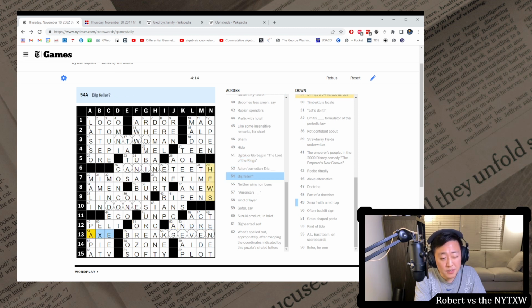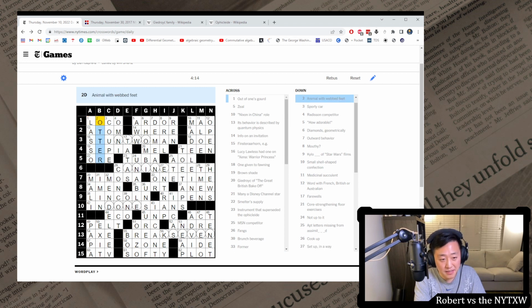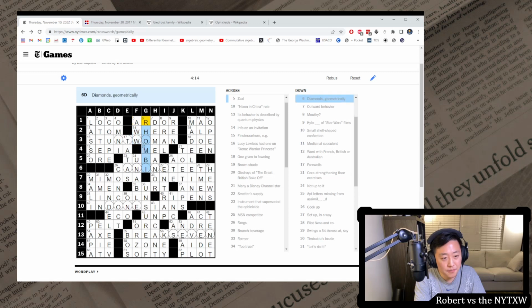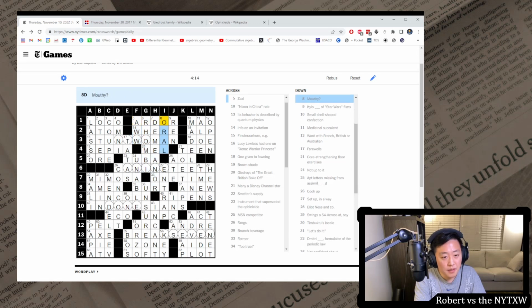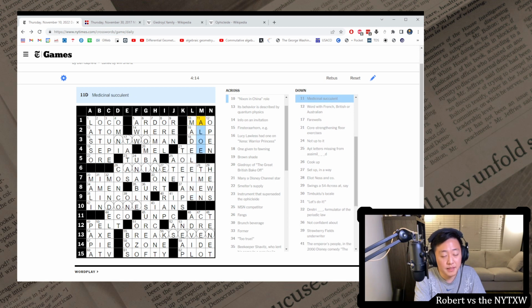It's cross-reference between acts and hues, but at least there's only one cross-reference today. Here's where I say it. This could either be lasso or riata, depending. I kind of like the clue though. Kylo Ren was in my puzzle. Madeline, shout out to my niece Madeline. Sorry it took me so long to get that one.